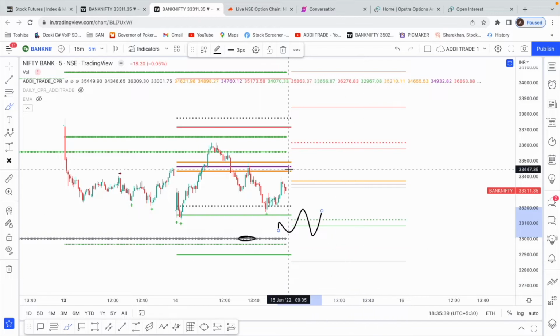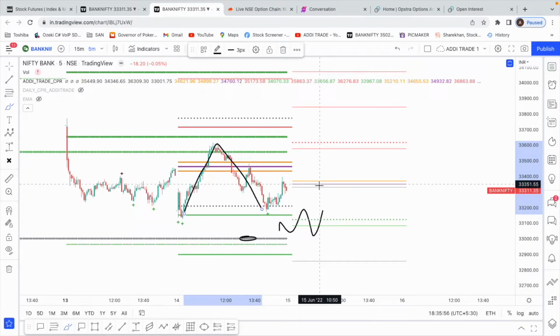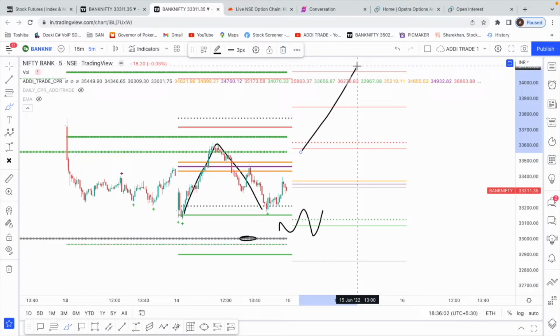See, today people could have traded and made nice money, but the move was both ways. The market went up, it also came down. So it might be similar even tomorrow. It's only when we break out of this level, that is 33,000 or 33,500, that we can expect a one-way move throughout the day. And these are tomorrow's CPR levels.